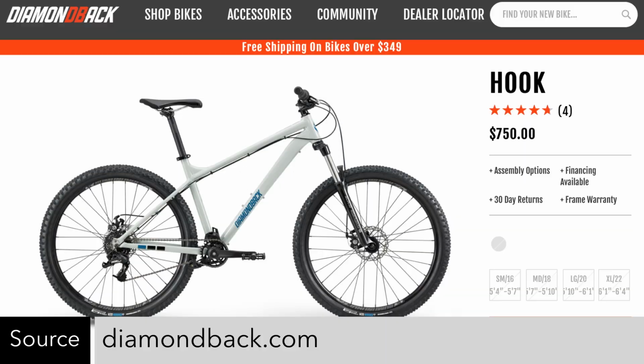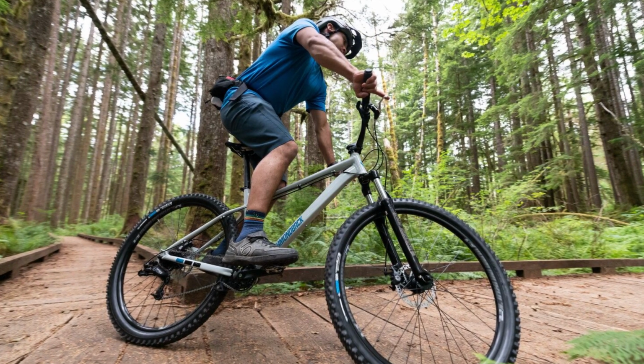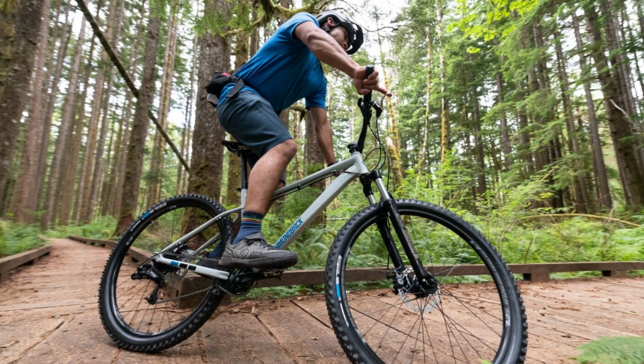Next up is the Diamondback Hook, which comes in at $750. Now, this is a bike that's been around for actually quite a while, and I don't think they've made any significant changes to it in the past couple years, but it's still worth looking at.